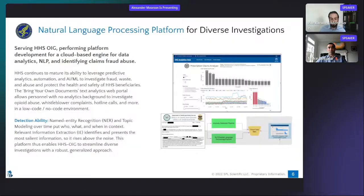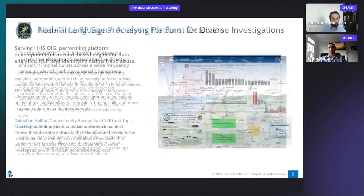From an NLP perspective, that's natural language processing, for HHS OIG, we are supporting their diversity of investigations by allowing personnel who probably don't have an analytics background to bring their documents, BYO documents, to a low-code or no-code environment and put them into the system. Through things that may not make a lot of sense on the surface, named entity recognition, topic modeling, relevant information extraction, the takeaway is that folks without much background in analytics are able to investigate things like opioid abuse, whistleblower complaints, hotline calls, and lots of other things.